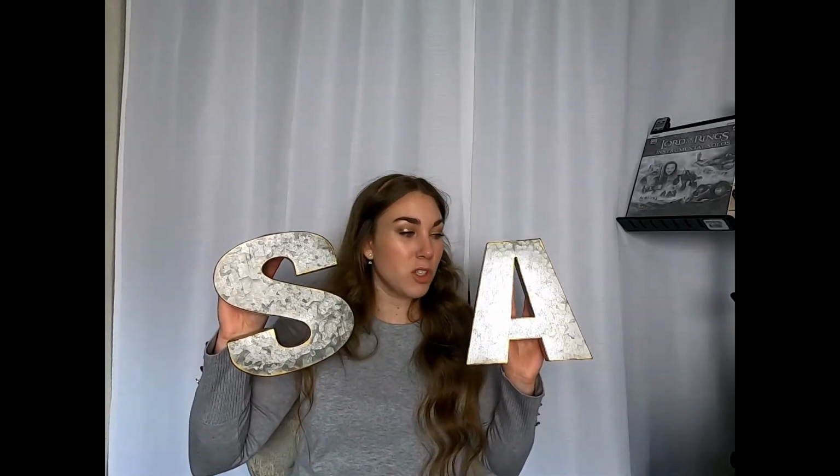I also have these metal letters that I bought originally for our bedroom to go. We have those world scratch maps, and I thought it would be fun to put these atop or like next to each of ours, but we haven't put them up yet. So I thought maybe I could use them as wedding decor. I'm not entirely sure. We'll see if I do end up using them or not.